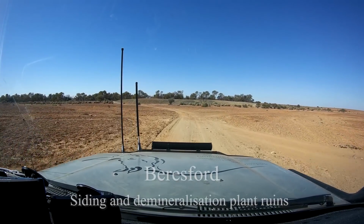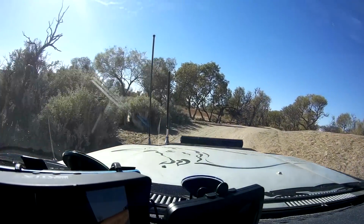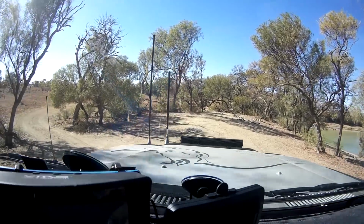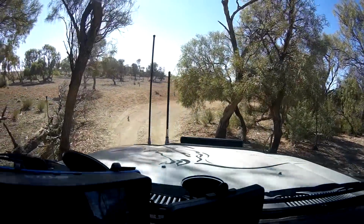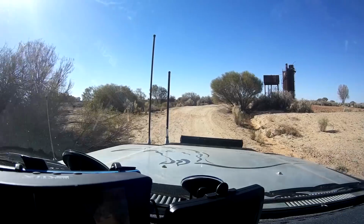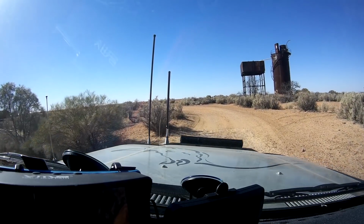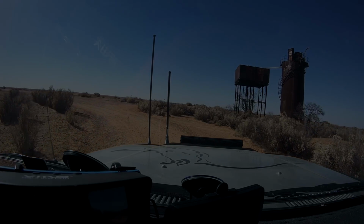So we are here now at another ruin, all related to the Ghan track, and this is called the Beresford, if I'm pronouncing it properly, Beresford ruins. In the days back in the late 1800s, when the steam locomotives were running, they would get water for the steam engines. Now this water is coming from the Artesian basin. The water is very salty. It's got a lot of sulfur and other salt properties in there. So that was not good for the locomotives, because it would corrode, and that could create long-term problems for them.